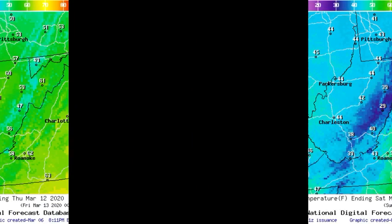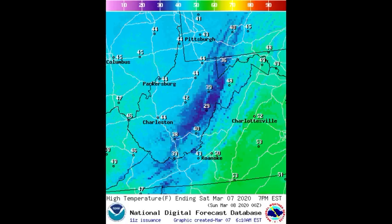Then it looks to cool down towards the first part of the weekend. I don't know that it'll get in the 30s unless you're in the high terrain, but there will be several people seeing the 40s. Obviously, still showing the 50s for Virginia, North Carolina.